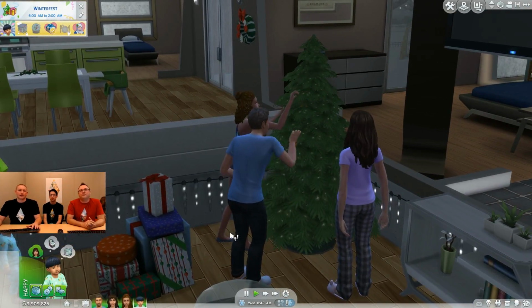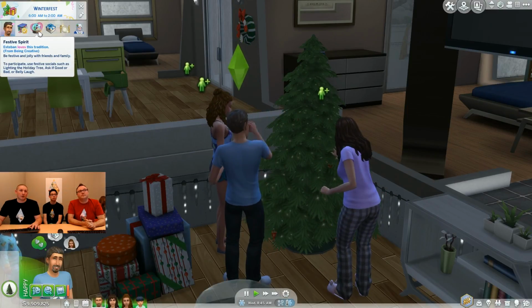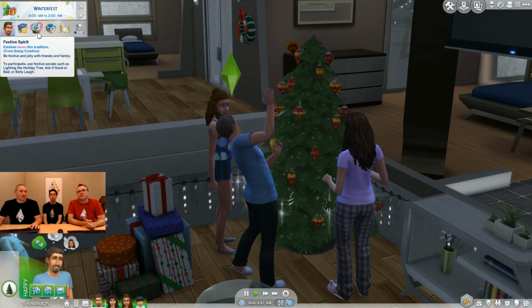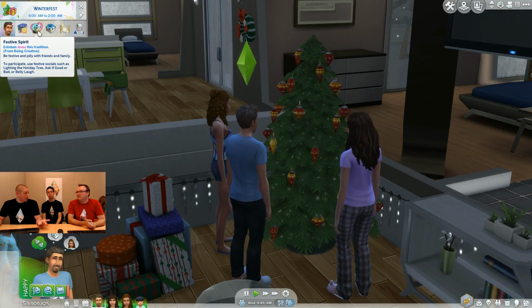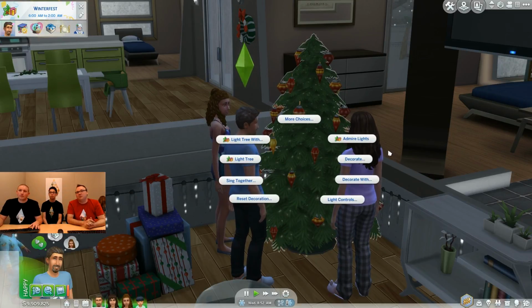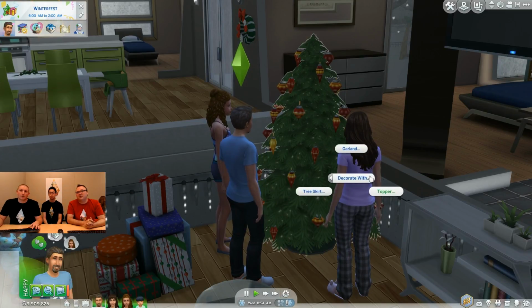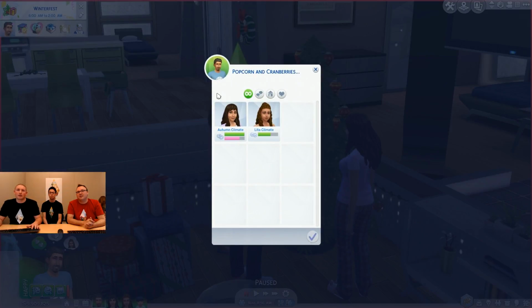Yep, exactly. So our Sims are decorating here, and you can see that this little thing is flashing up in the top left. So you can see this is flashing, so you're actually building progress towards it. They have your red and gold ornaments up. Let's do some garlands. Let's keep the popcorn and cranberries going. I do like that.